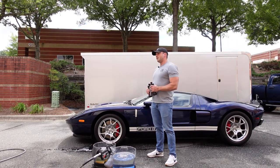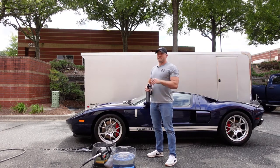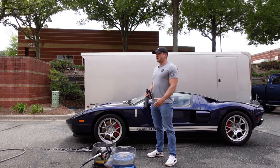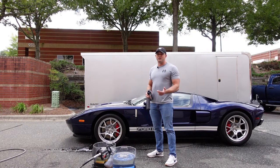If you don't have ceramic coated wheels, like on my truck for example, and they get very, very dirty between washes, because I go quite a bit longer before I hand wash it, and also they're not coated, so they get really dirty, Siege is probably going to be the only one that I'm going to use. I'm not even going to use Rotor.